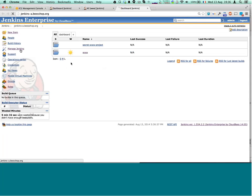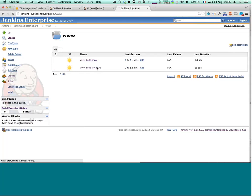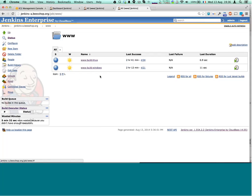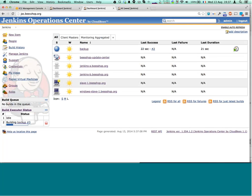There is no slave declared on Jenkins A, because the master is not allowed to run jobs. And I will run my Linux build, which requires a general purpose Linux slave to build. So here it is started. It's in the build queue, and when I look at the Jenkins Operations Center, I will see this icon on my shared slave 1 that tells me that this slave1.bishop.org slave has been lent to the server Jenkins A to run a build.